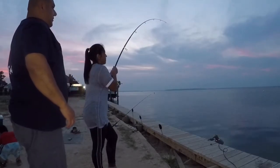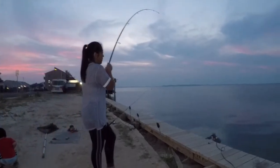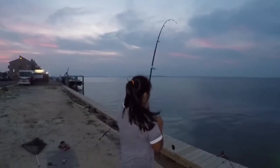There's the train. There's a view that way. Huh?